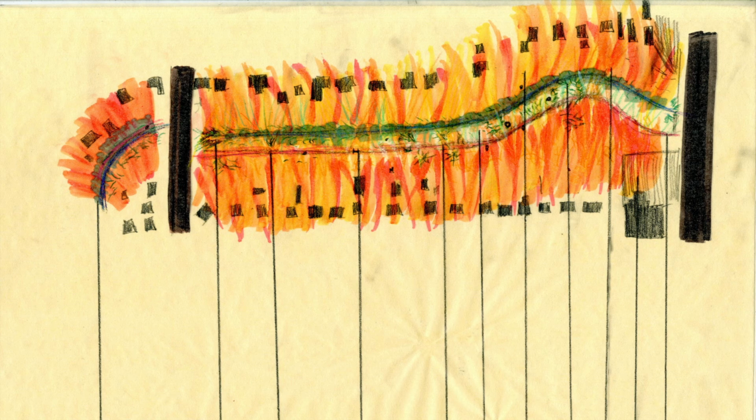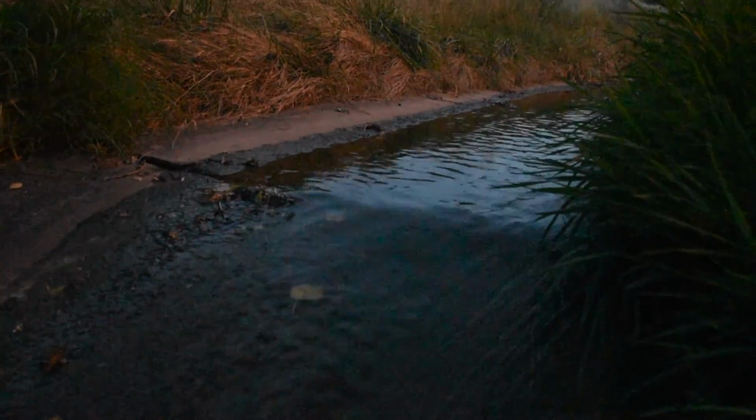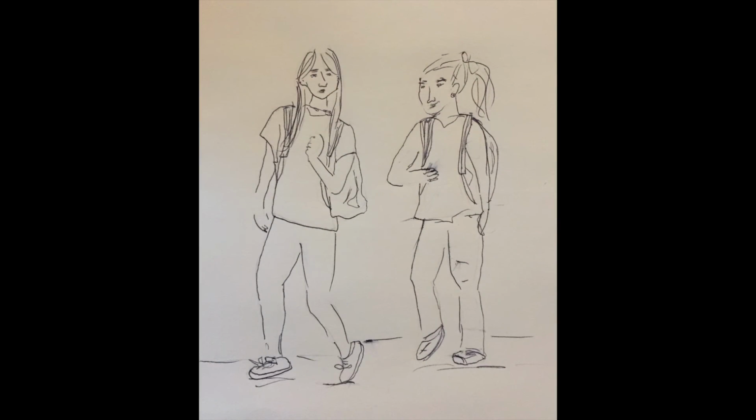Visiting at sunset was a completely different experience. The neighborhood and the gulch felt more connected. Colors were vibrant, the vegetation and water were soothing. We also saw lots of women and teenagers out and about, using the trail. It was alive.